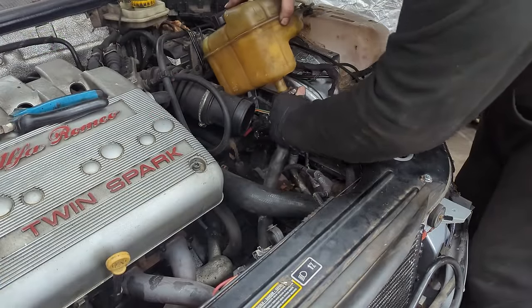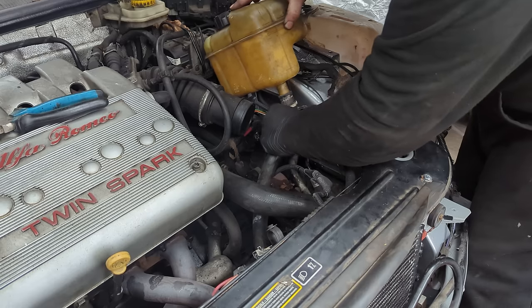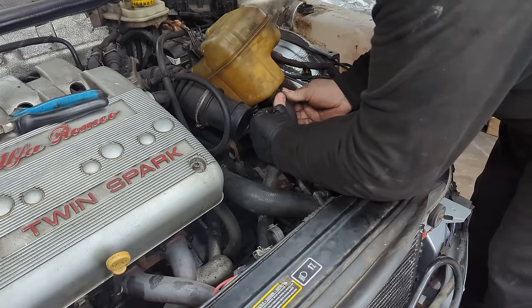Pipework for the cooling system. While it was all apart, I did make sure nothing had been damaged, nothing had been cracked or pinched. It was all okay, just used a few brand new Jubilee clips and then we were ready to fill it up with water.